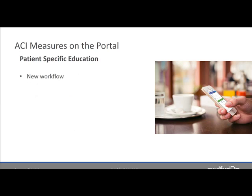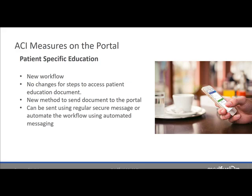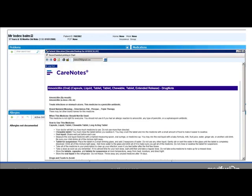A newer measure you can meet with the portal is sending patient education electronically. There are no changes for the steps to access this patient education, which is still through the info button in all the regular places like you normally do in GE. However, once you access it, you now have the ability to save a PDF of this patient education document to the chart. This can then be sent using regular secure message or automated using our automated messaging workflow.